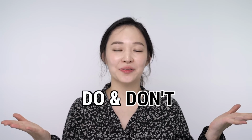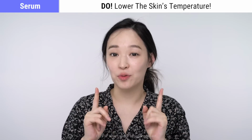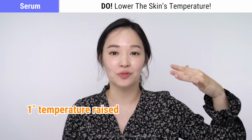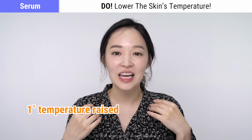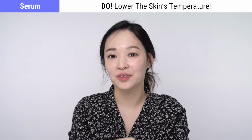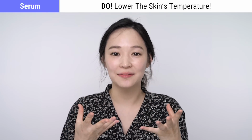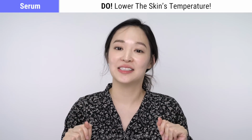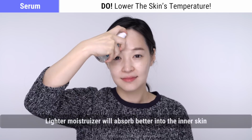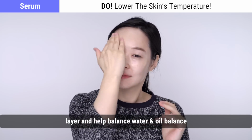Now some do's and don'ts for serum. Do lower the skin's temperature. One of the main reasons you have oily, dehydrated skin is because of the heat of your face. Did you know that every 1 degree that the temperature is raised, the amount of sebum around your face increases by 10%? 10%! That's a lot of sebum for just 1 degree. Therefore, the hotter your face is, the more greasy it's going to feel. So it's really important to lower your skin's temperature. Use a serum that has a cooling effect and doesn't grease up your skin, and a light moisturizer that can absorb deep into your inner skin can really balance out your water and oil ratio.